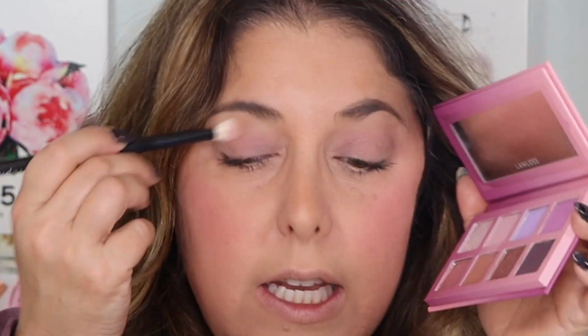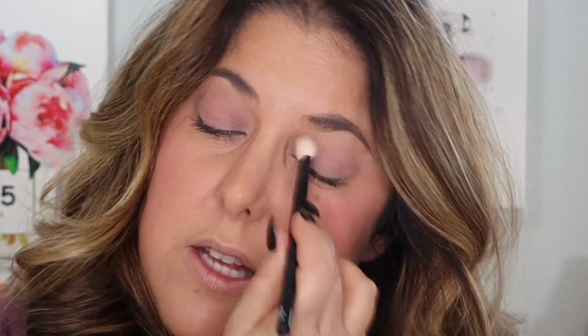Names of shadows will be on the screen above my head here somewhere. And I'm just going to put this beautiful, almost like a kind of a nude, neutral lavender shade. These are all various shades of lavender. Please pardon any sounds that you hear. They're not me. There is a lot going on outside and the show must go on. So I apologize. Okay, so we have a very neutral, pretty, lilac-y shade.